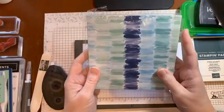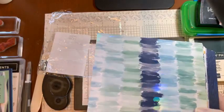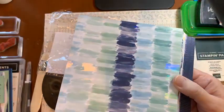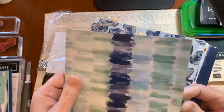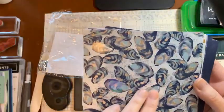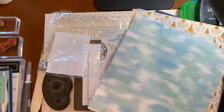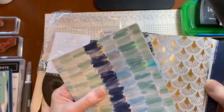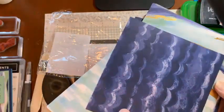So, this is the By the Bay DSP. I don't know if you can see it, it's got all this stuff that is reflective. This side isn't. This has got some reflective. I don't like this one because I'm allergic to mussels, so I haven't actually used that one. Although I do know that using paper which has mussels on is not the same as eating them. But just looking at them makes me feel a bit off. So this has got no reflective stuff.